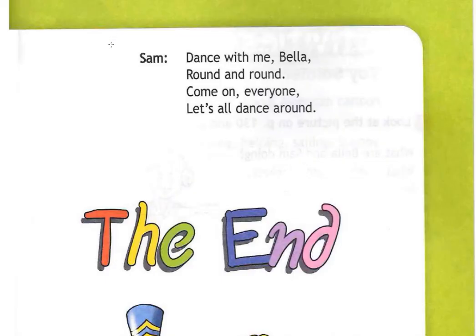Boys and girls, open your books, please. Page number 131. Read after me. Dance with me, Bella. Round and round. Come on, everyone. Let's all dance around. The end.